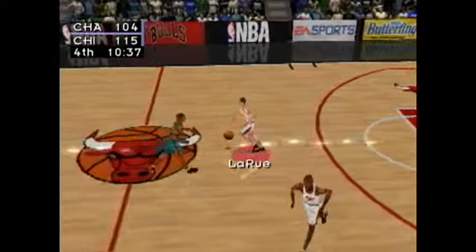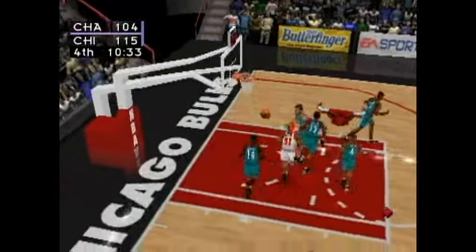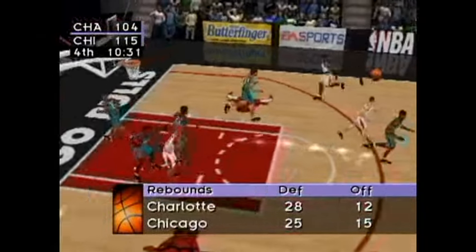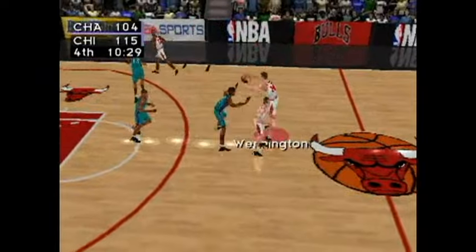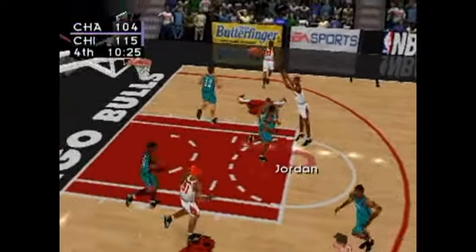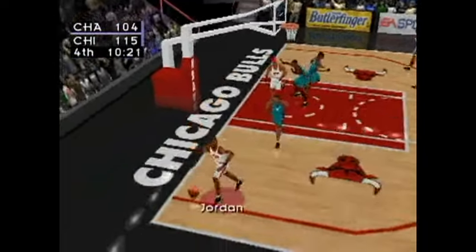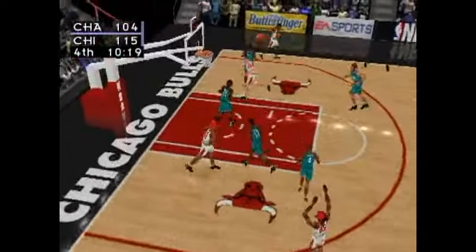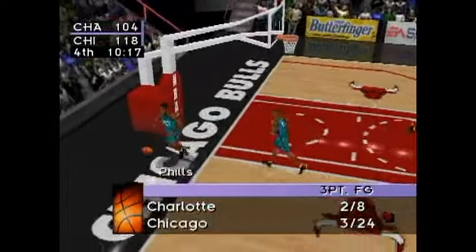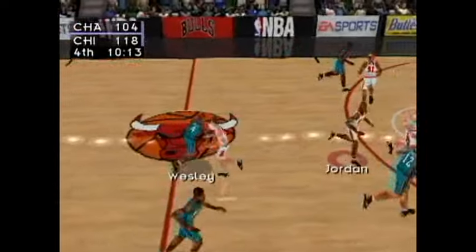Inbound pass to number 5. Number 5 with the shot. He's off target from outside. Pulled down by Rodman. Running to number 23 with the J. He couldn't get it to fall. Grabbed by Rodman. Number 23 squares up with the shot. All net. Inbound pass to Wesley.